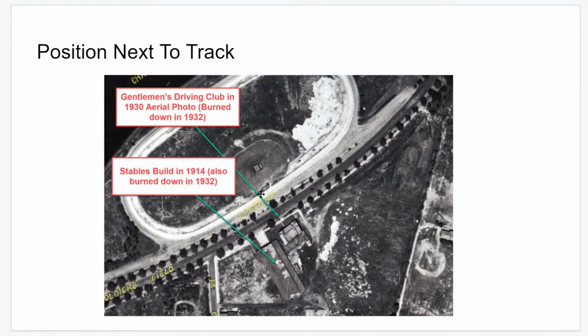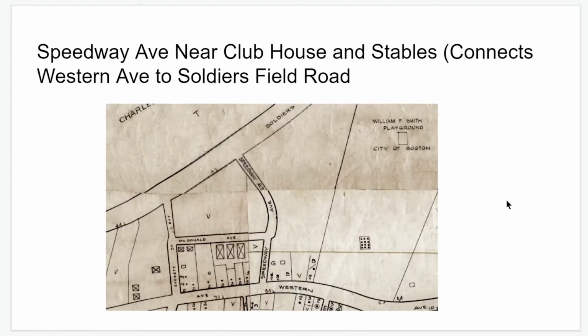So they wanted to just go directly, and it's an issue. I want to point out also, because this is on public land, the Charles River Reservation, you couldn't charge people to watch horse races. So everything had to be free. So that limited the amount of investment that the Gentlemen's Club could make into the horse racing and stuff like that. Anyway, okay, so that's 1928.